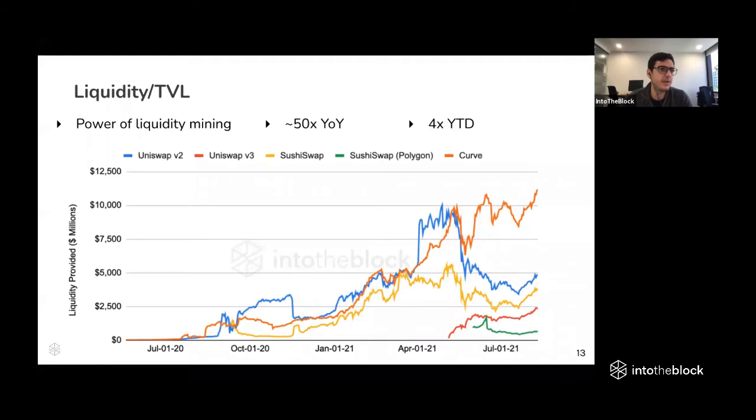I have an anonymous attendee asking a question about my data source for feeding the data. This is actually gathered by us from IntoTheBlock. So all the images that have the IntoTheBlock logo in the background, we gathered the data ourselves, extracting data from the smart contracts and the blockchain itself. For charts where I do get external data, I'll provide the sources.